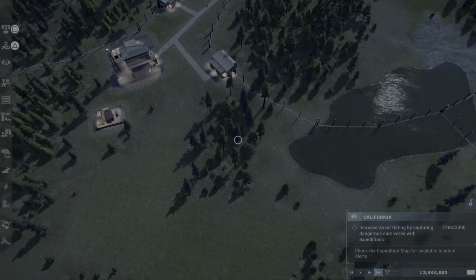Did we capture all two? Yeah, we did. Wow. Asset transportation in progress. Oh yeah, it won't reach.